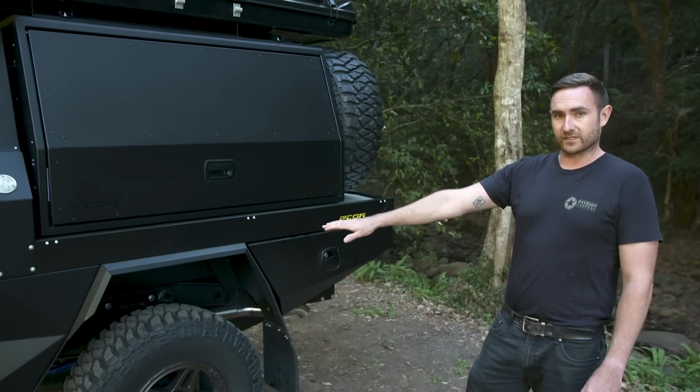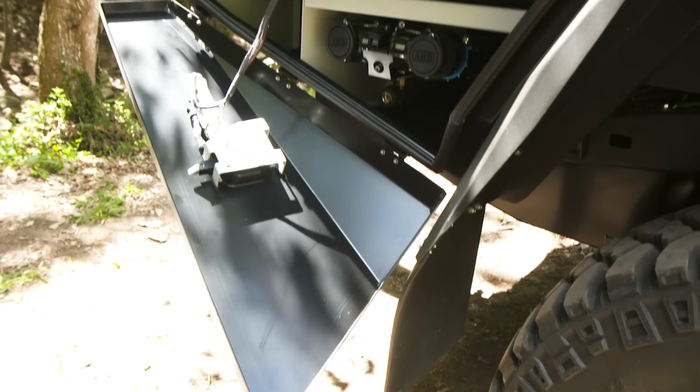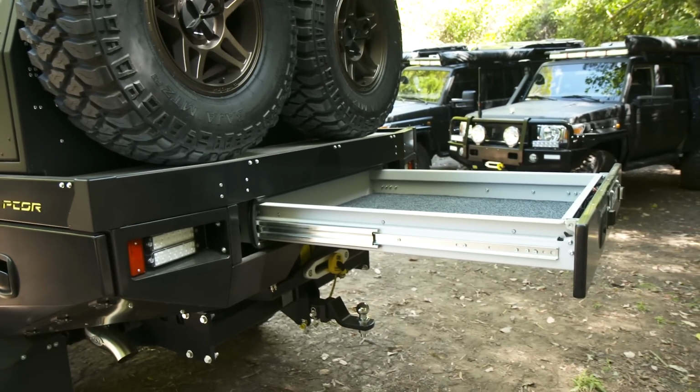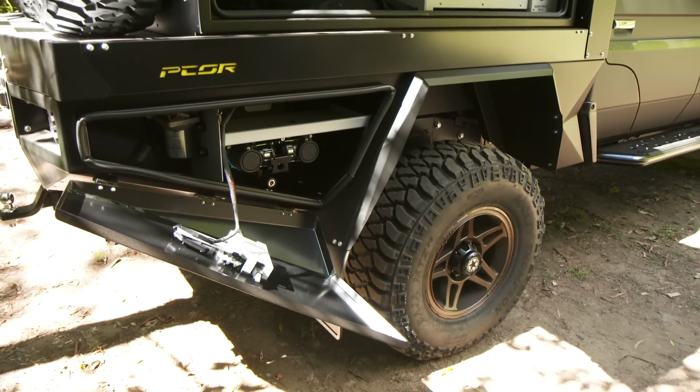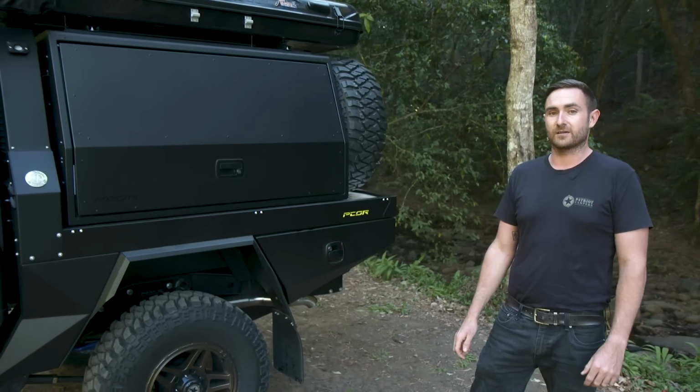Up the front, we've got a 70 litre water tank, electric pump and a tap at the back. All the toolboxes are central locking. There's a lot of other features, like the guards are individual pieces. If you ever damage one, you can replace that. The modularity of the design allows us to send out any spare parts to any customer anywhere in the world.